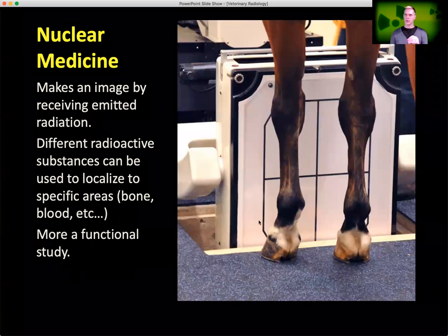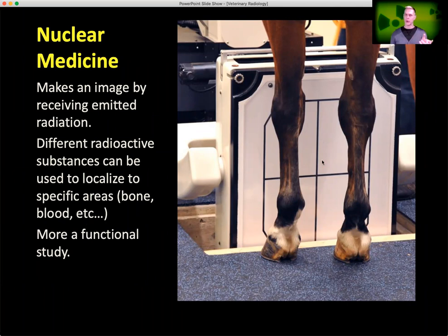And this is sort of a more functional study in that the pharmaceutical that we use and where it goes helps us to tell a little bit about the physiology of the patient. For example, one of the most frequent uses we have is for a bone scan. So we're looking at this horse to see where there are areas of increased bone activity that may indicate disease. And the pharmaceutical that we use happens to localize to bone, and it will localize there more readily where there's more metabolic activity in the bone. And so those areas will light up, if you will, and we'll see them much more readily.